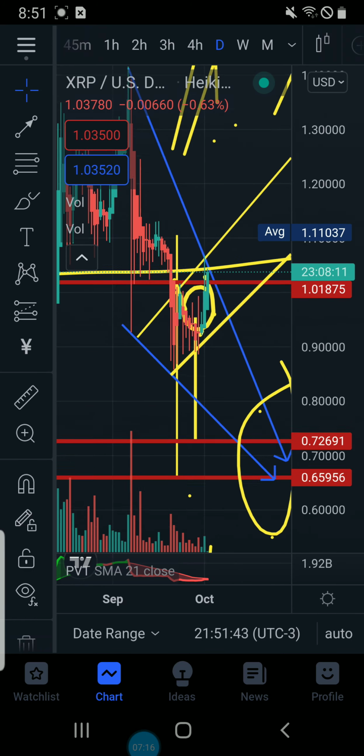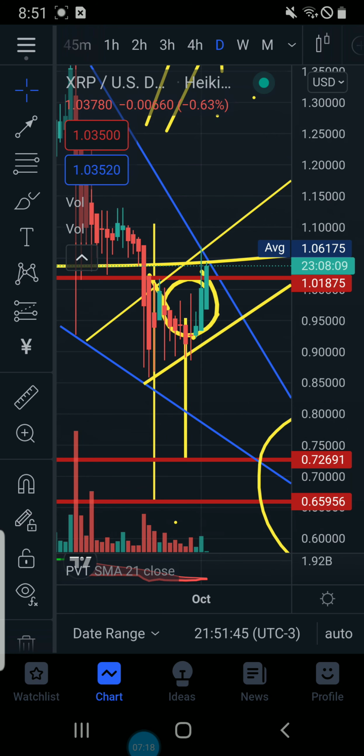We're touching the candles. We came down to a point of contact. And now we're going to see how it reacts to this area. Like I said, this is a very key area. Nothing's changed.